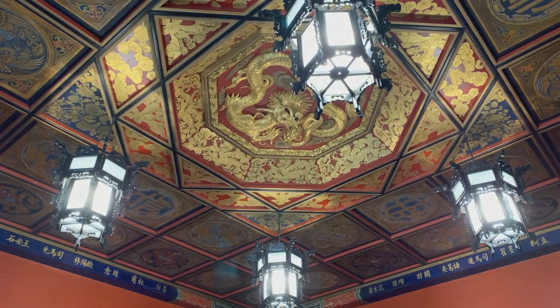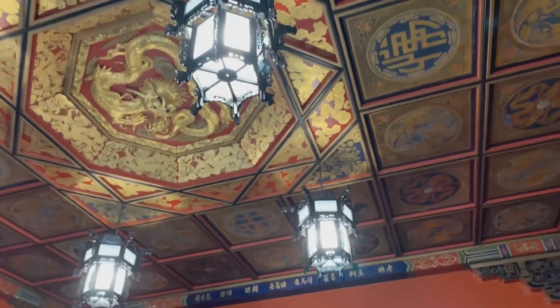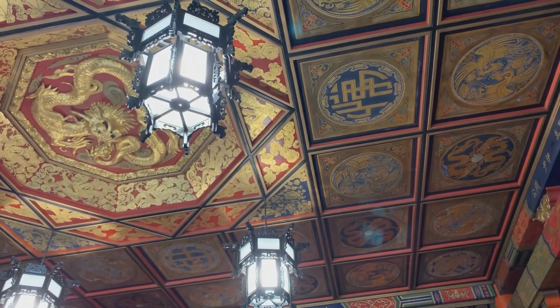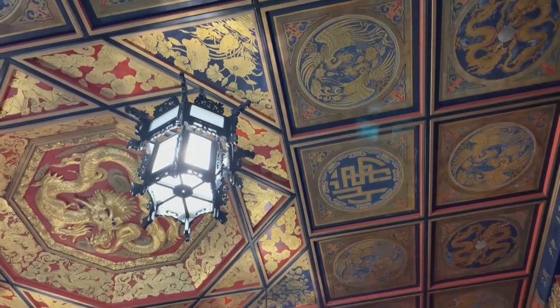On the ceiling, other than the imperial dragon, you can also see other dragons, bats, phoenixes, and characters that show the different virtues and arts that an educated man should possess.